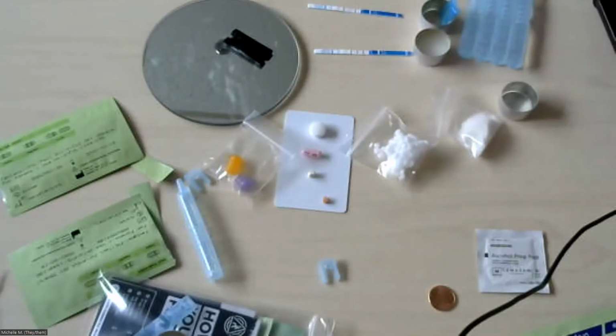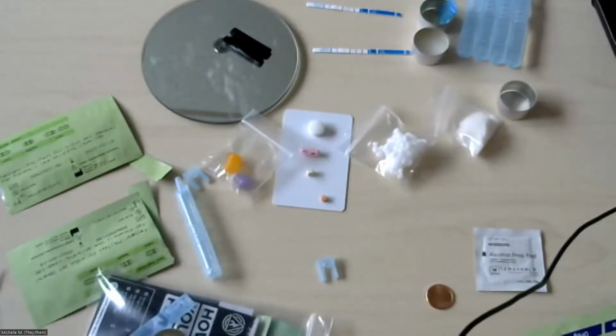Your results may vary. I highly recommend finding some good literature to distribute to anyone who you are also distributing fentanyl test strips to, so hopefully they can educate themselves to the best of their ability and determine which method is going to be the best for them. Okay, and I do have a few more slides. I will just change my cameras around real quick and we will get right back to learning.